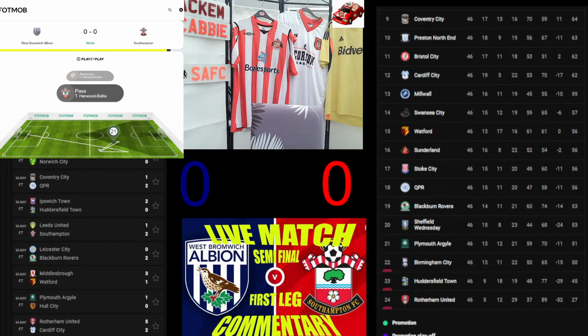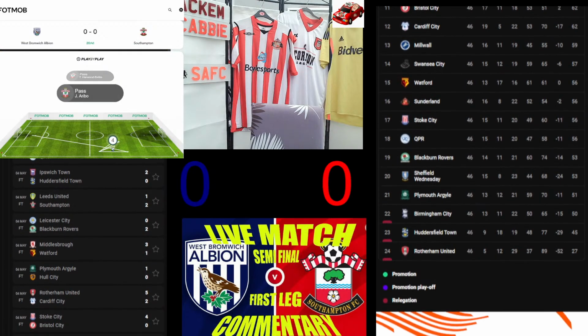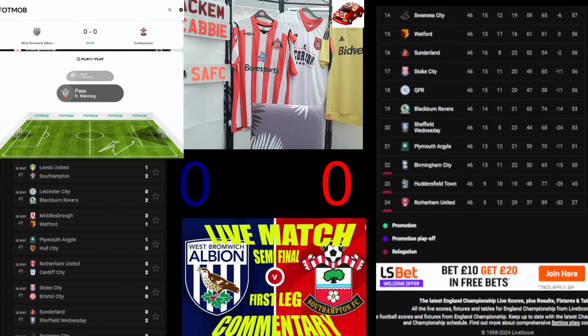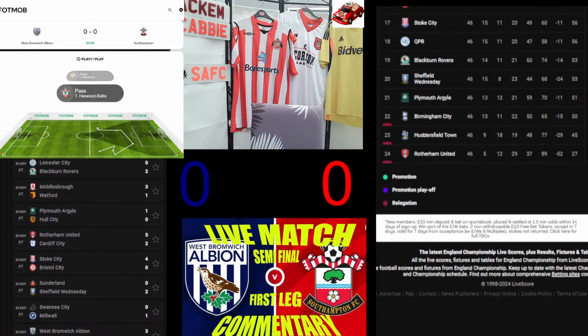I think he should have tried to chip it, he tried to curl it, but the goalkeeper was so tight to him, there was no room really to curl it in the bottom corner. He could have maybe got a little bit more height on it. That was a golden opportunity to give Southampton the lead.